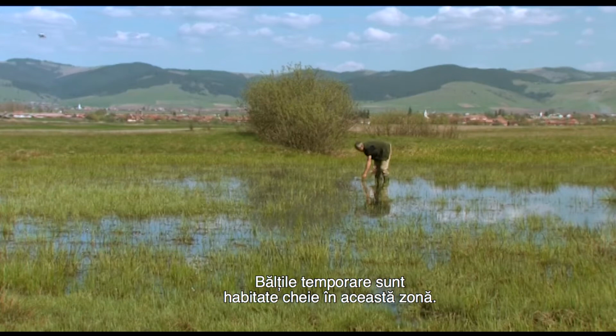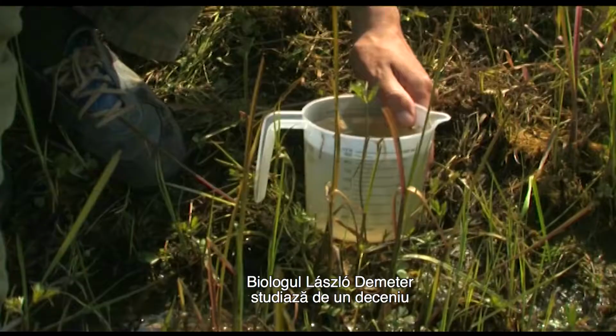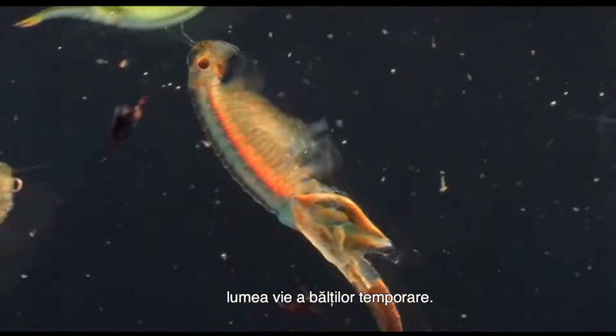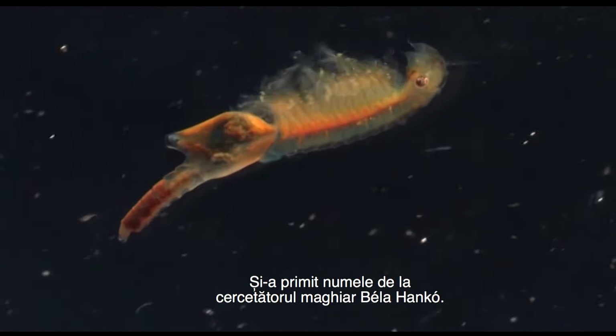Temporary ponds are key habitats in this area. László Demeter is a biologist. He's been studying the wildlife of temporary ponds for a decade. This is a female Hungarian fairy shrimp that's known in only a handful of sites in Central and Eastern Europe. It's named after a Hungarian zoologist.